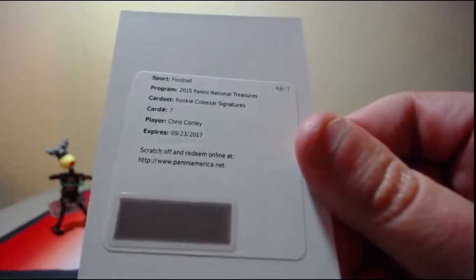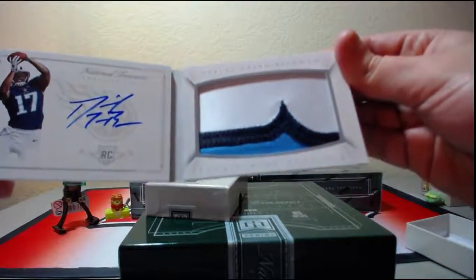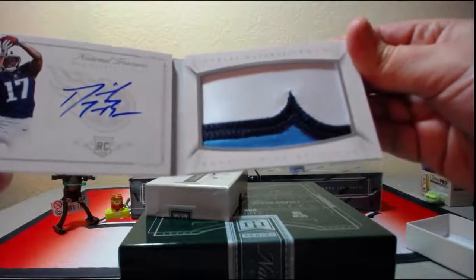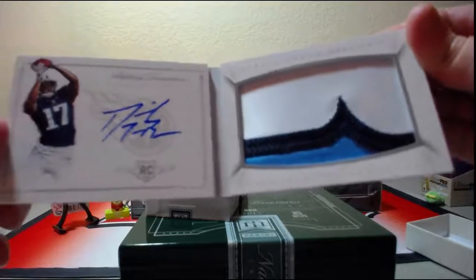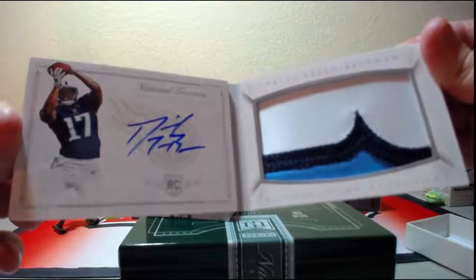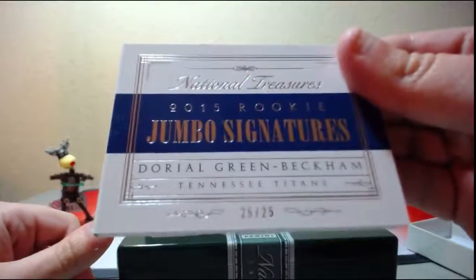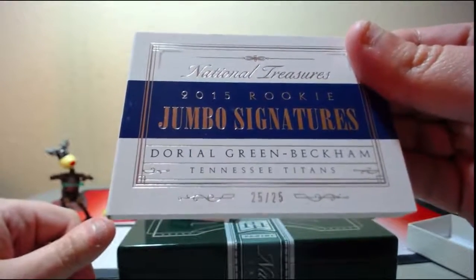Yep. You like getting Chris Conley. Christopher Conley. Dorial Green Beckham. Third Dorial Green Beckham auto we've gotten. Could be Mario. Let's see, you go on Dorial Green Beckham. This is ridiculous, Jared. Ridiculous. 25 of 25 Dorial Green Beckham Jumbo Signature Book.